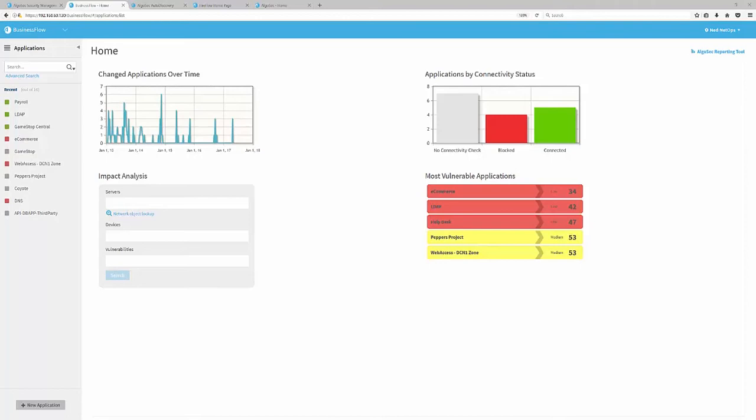Let's begin our demonstration in AlgoSec Business Flow. Business Flow provides application lifecycle management and visibility into business applications, geared towards application owners and application architects. Business Flow allows us to drive change from the business downward and bridge the communication gap that exists between the business and IT. When I initially log on to Business Flow, I'm presented with a list of business applications which I own and a variety of specific metrics around those applications.